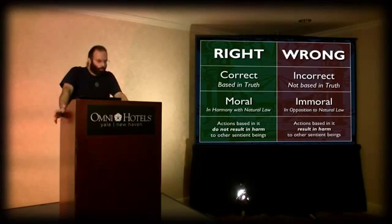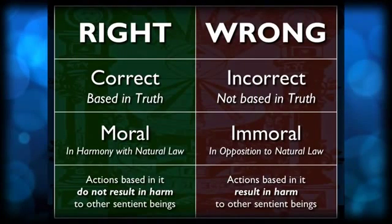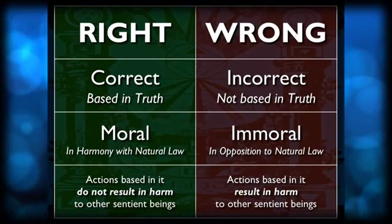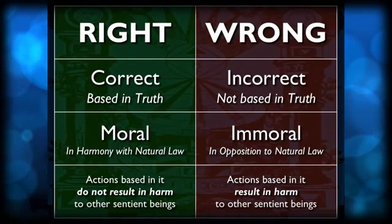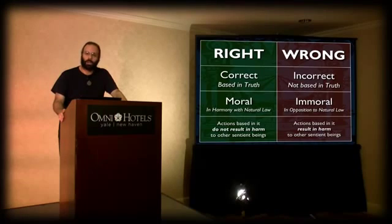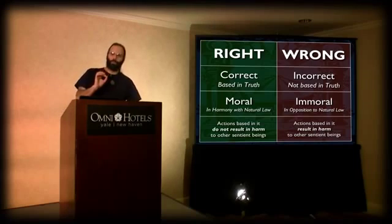So, right, again, it means both correct, which is based in truth, and moral, which means that the action, if acted upon, is in harmony with natural law. Actions based in it do not result in harm to other sentient beings. That's the definition of right. Now look at how simple that definition is. And think about it for a moment.